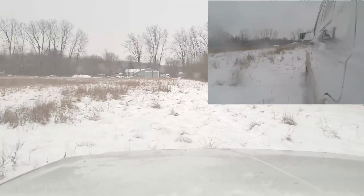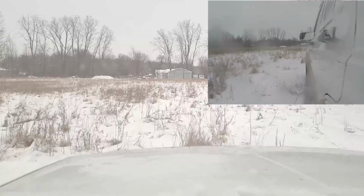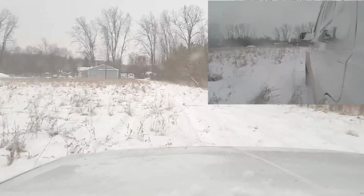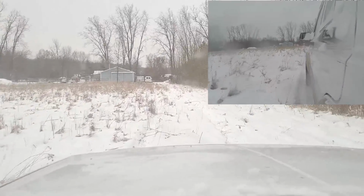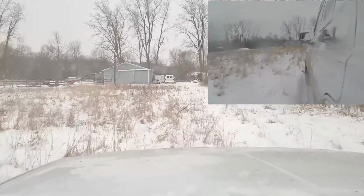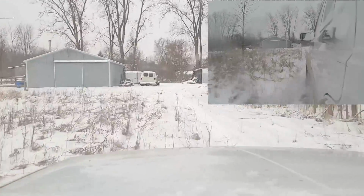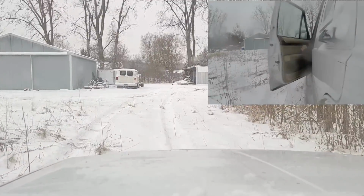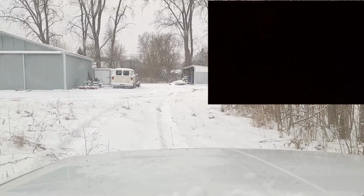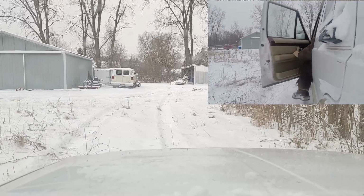Heard in the last video or not, but out here and all this stuff, we brush hog this stuff every year, and the tractor tires are 6-ply tractor tires, and they got a branch jammed straight through them. So if those big heavy duty tractor tires are susceptible to that, imagine what these little light duty truck tires do. Toast. Trying to be careful. GoPro's still on, I think. Check. We're good.